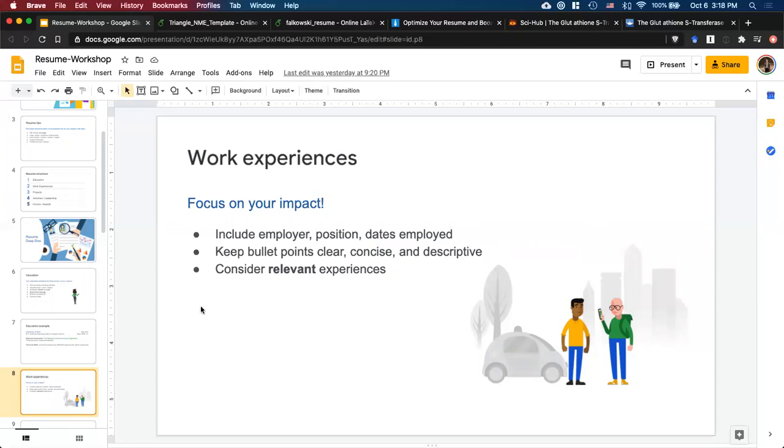So don't give them any. The other thing is to consider relevant experiences. This is what I was talking about, where you don't want to have just a static resume. If you're applying for a job that's coding heavy and you have some experience in industry that's non-coding related, and then some experience maybe in a research project or in industry that's more coding related, you should prioritize the coding related one, right? That's going to be much more relevant.